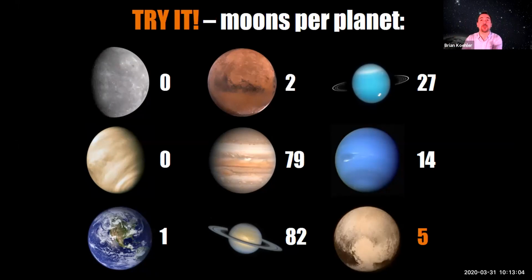And then as we get further and further away, the moons get bigger and bigger until the planets start getting smaller. And then the number of moons goes down and down and down. And so we know for certain, because we've gotten very close to Pluto with a spacecraft with some pretty good cameras, that Pluto has 5 moons orbiting around it.